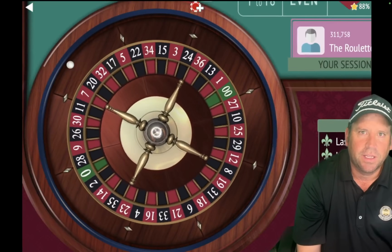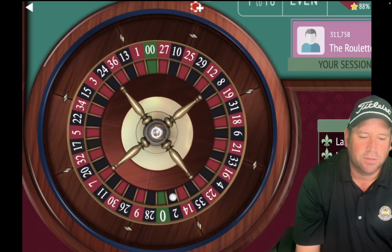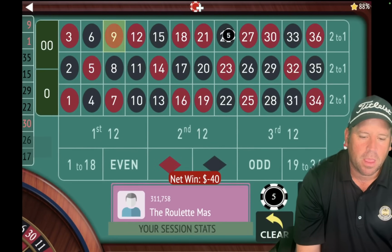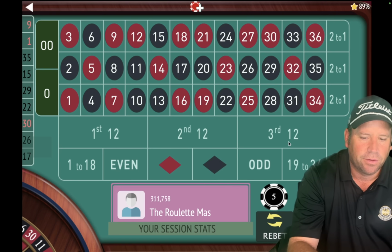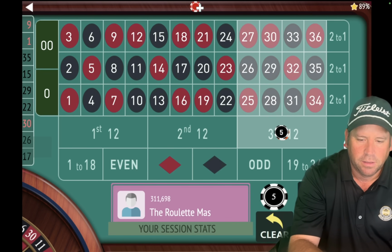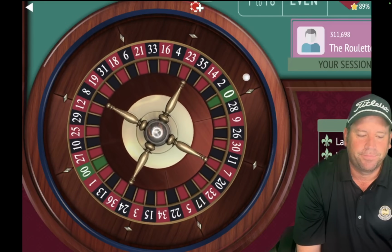This is a $2,020 bankroll on this system. That's a 9 red. Okay, that's a loss at $40. Now we're going to go to $60 in this progression. And now we have a 35 black, so we're going to be putting that $60 bet on third 12, and let's see what we get here.